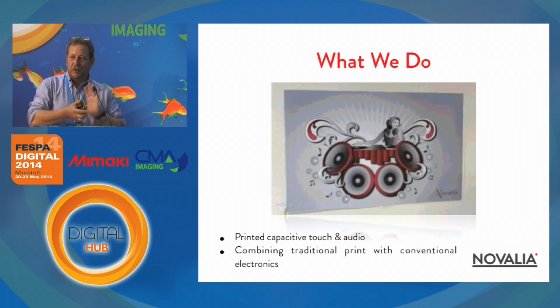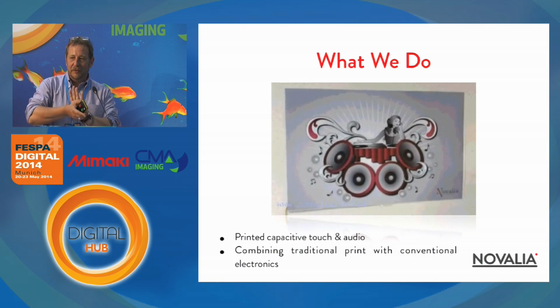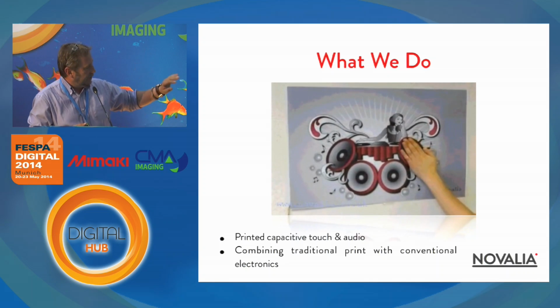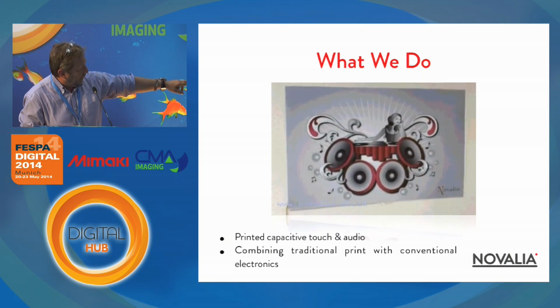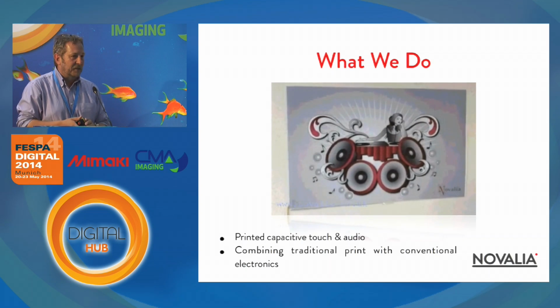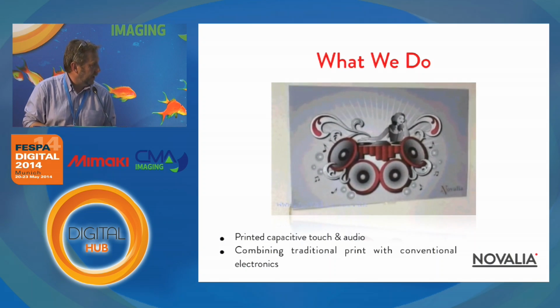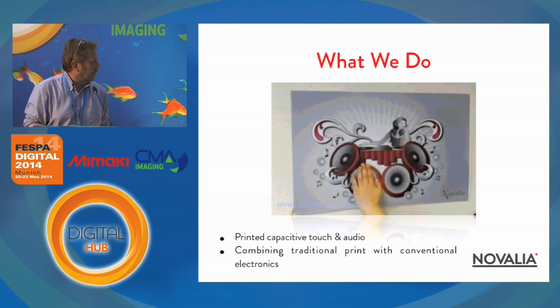So there's capacitive touch points, there's printed conductive panels printed directly onto the substrate on the back of that piece of paper. This is a few years ago, so no bones about it. You can see a couple of wires coming down off the left-hand side of the poster. Those are going to a fairly large speaker and a fairly large set of batteries. And I'll show you how we address that later on.